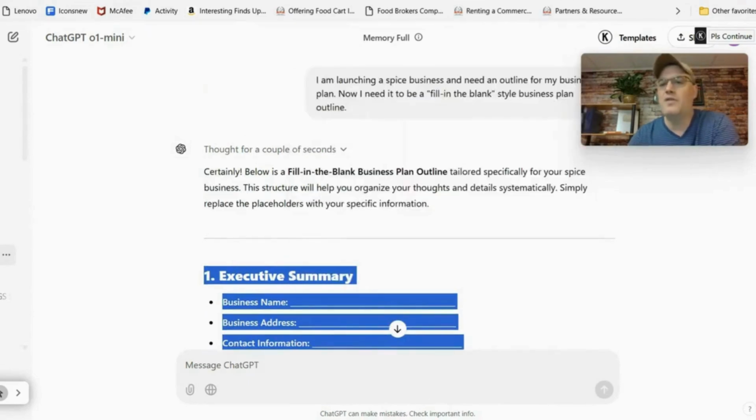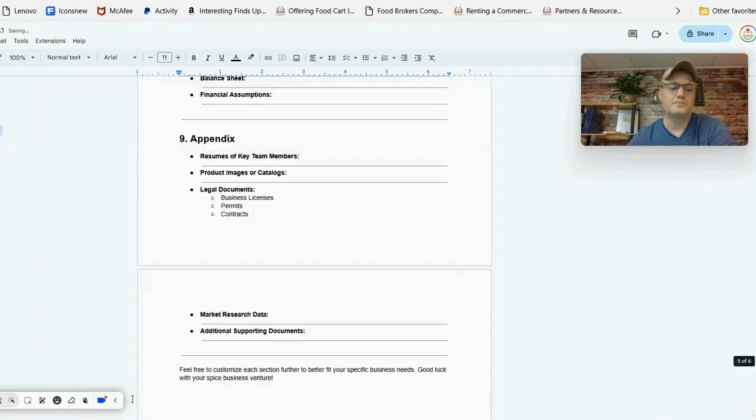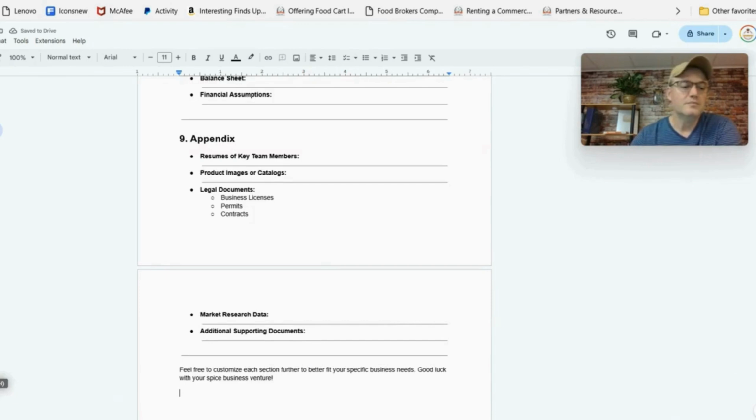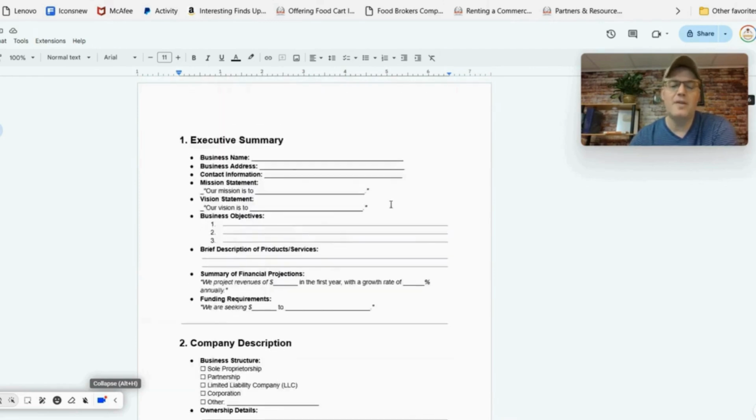So let's hop over to this, and we are going to paste. All right, we have everything from the appendix all the way to the top here. The executive summary, so this is going to be your business name, your business address, contact information, and mission statement. So you basically literally fill this in. Now, the reason why I use Google Docs, of course, is because it's very easy to edit documents inside of this.